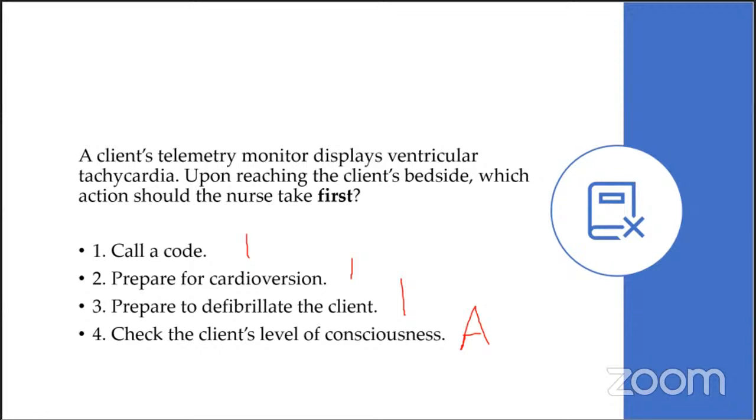What do we do for this guy? What other things can we do for this guy? We need to carry out CPR. We need to give medications. We need to shock and do all of what we'll do for a patient in cardiac arrest. Okay, so obviously, number four is our correct option. Okay, let's look at another slide.